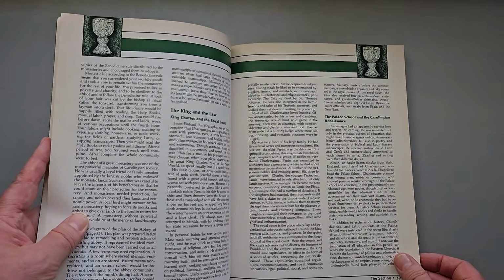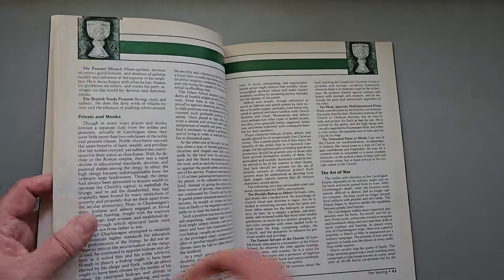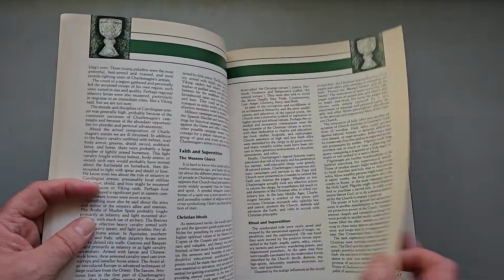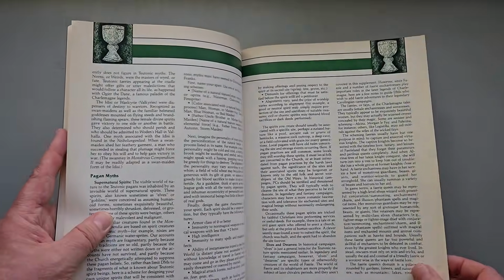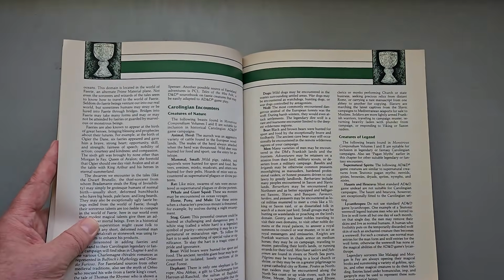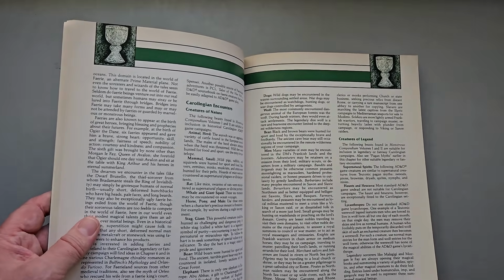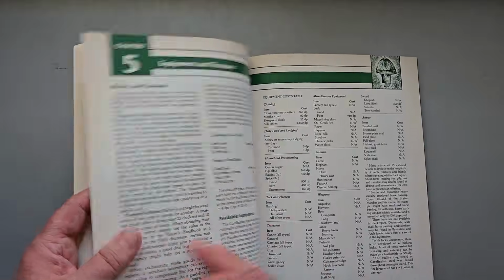The king and the law, the palace school and the Carolingian resistance, social classes, peasants and slaves, very minimal art in here, very wall of text style of presentation, priests and monks, the art of war, faith and superstition, the Western Church, the clergy. Talks about the Teutonic pantheon because, again, they're trying to tie this to the Vikings book. Pagan myths, Carolingian encounters, and then it gives you all these animals that you could encounter: dogs, wolves, whales and giant squids, horses, ponies, mules. Creatures of legend, and it talks a little bit about that: Hans and Huakava, lycanthropes.